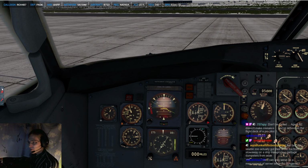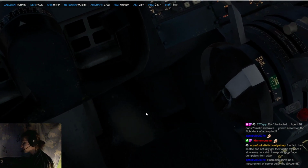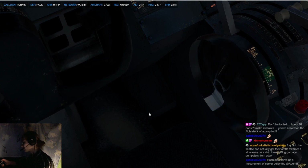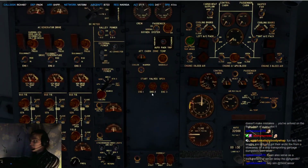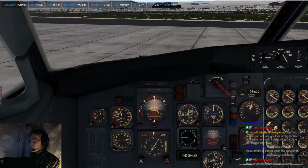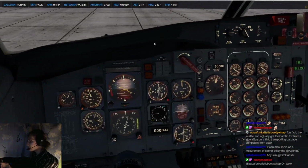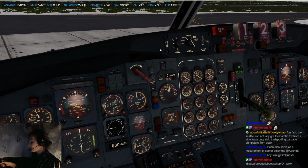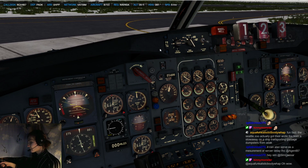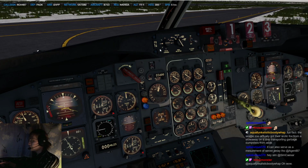Okay, start trim 6.34 units. There's 6.3. Flaps are gonna be 15. Flaps 2. Two to green. 5, 15.